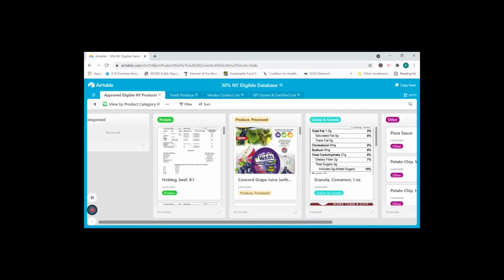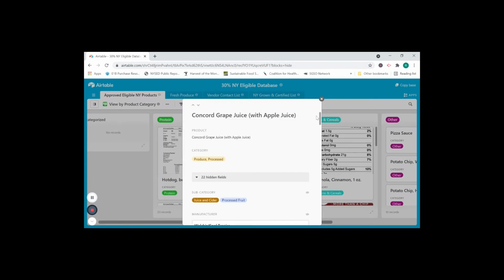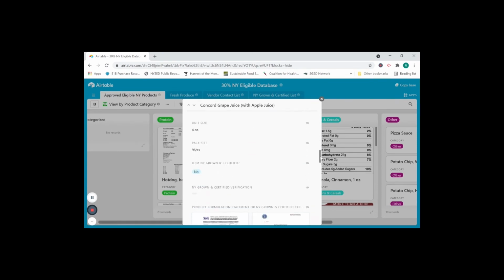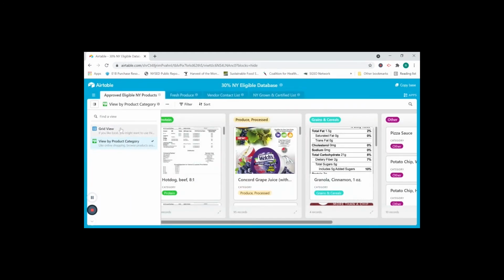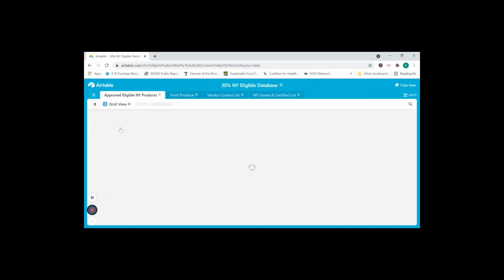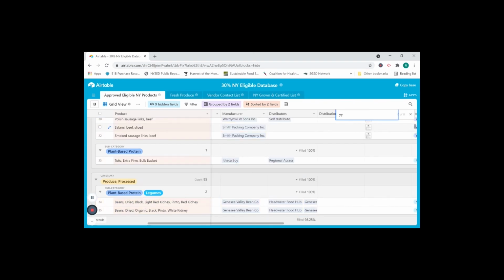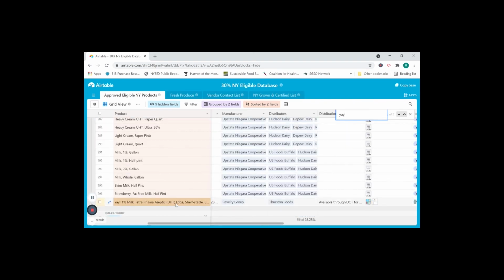This way of looking at the information reminds me a bit of online shopping. You have your different categories, and each product has a thumbnail. You can click on a thumbnail to expand a product's record. So here you can see the manufacturer, all of the distributors, and the specific information about that product. Let's go back to the grid view. You can always use the search function, which is Control F, to search for a product, category, subcategory, manufacturer, etc. If you get lost and want to return to the original view, just hit your browser's refresh button.